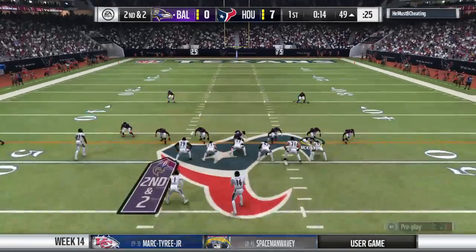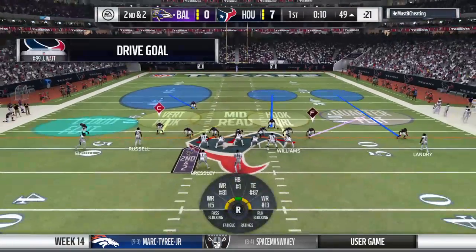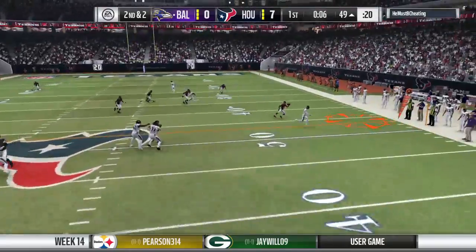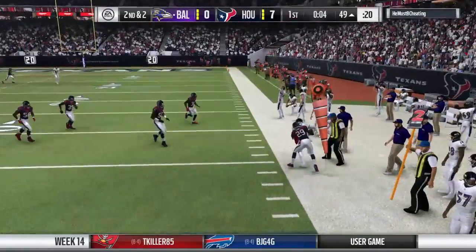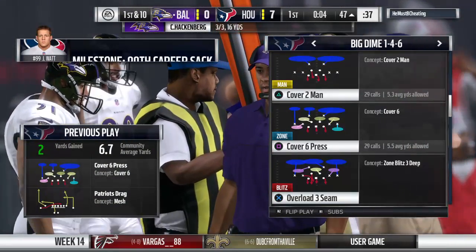Here we go. Blue 90. Hackenberg on 2nd down. Quick hitter here, it's complete. 2 yards on the pickup there, but it's enough to give them a new set of downs.